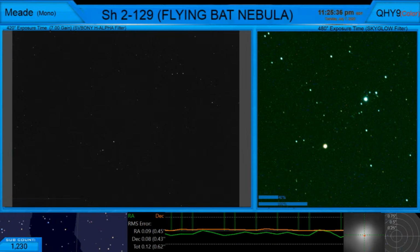There's a lot of star clusters in the area. And keep in mind, we're doing this with the moon just coming up now, too. But we're getting in hydrogen alpha, which you won't have too much of a problem with.